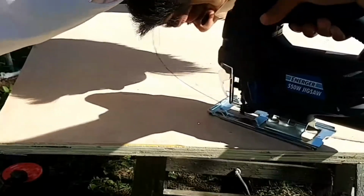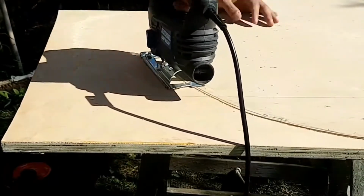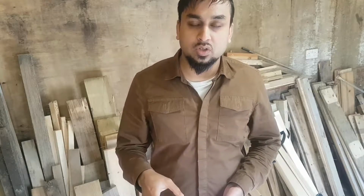Next on the list we have is a jigsaw. I bought my jigsaw for £20 from Wix. That's our local hardware store, and the brand was a Wix brand, so it was the cheapest jigsaw they had. So again, don't worry about the brands and things like that, just go for the cheapest option. My one was brand new. You can get it even cheaper from Craigslist and stuff like that.